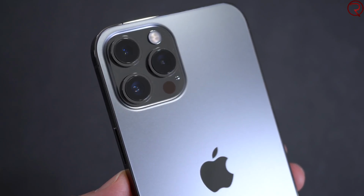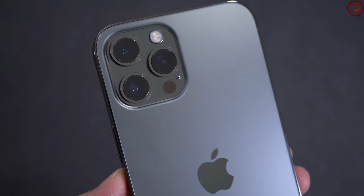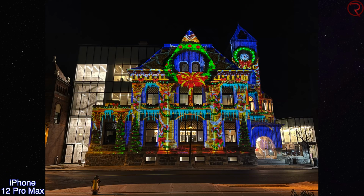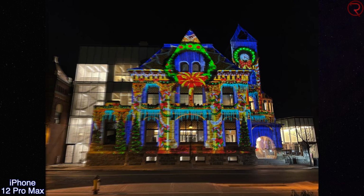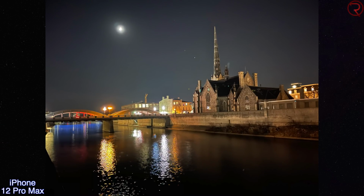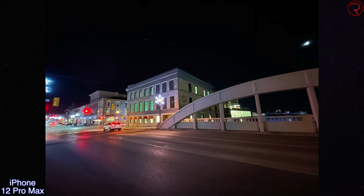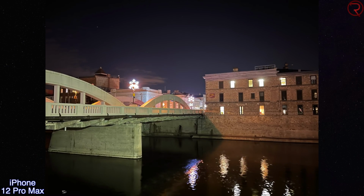In one of my previous videos, I've also said that I was kind of disappointed by the camera on the back of the iPhone 12 Pro Max, mostly compared to the regular iPhone 12, the 12 Pro and the 12 mini, because this one, the 12 Pro Max, has an improved camera. But when you take pictures, you don't actually see that big of a difference. A lot of the pictures do look the same. Now, don't get me wrong, the iPhone 12 does take really good pictures, some of the best pictures out there, but I was expecting a bit better from this one.